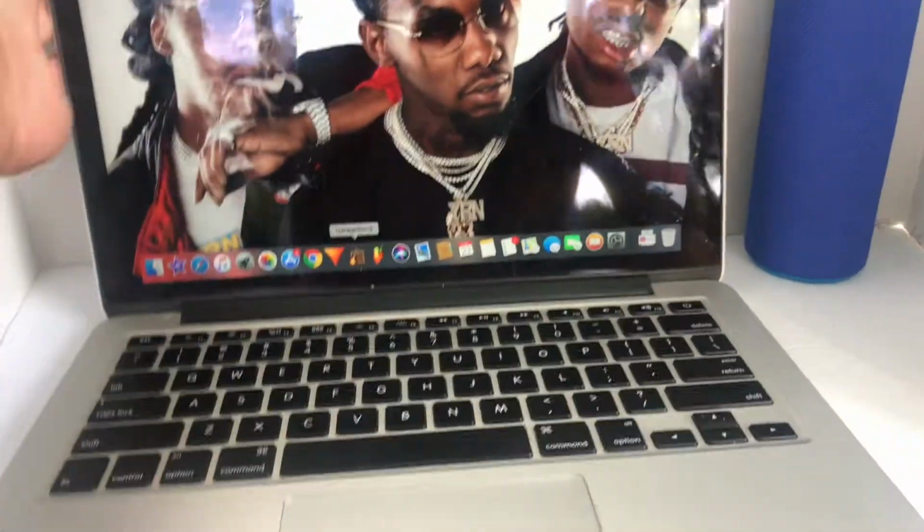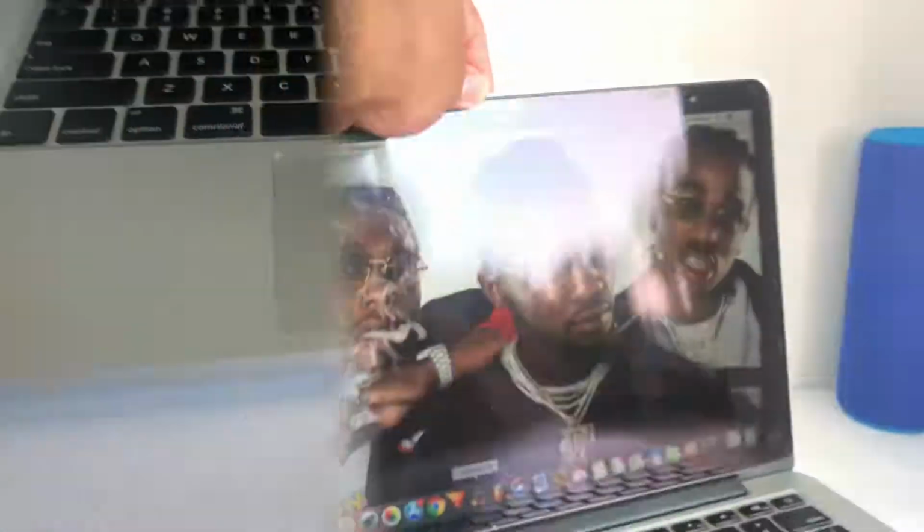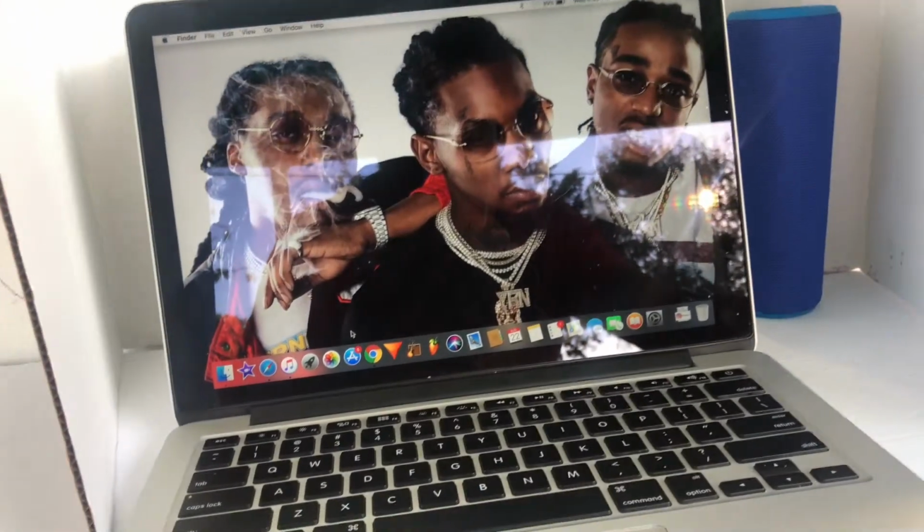The weight of this laptop, it's not that heavy. It's as heavy as a high school book, like one of those history books. That's how heavy it is. About the performance, it's not too slow. It's not laggy. It's all right. Overall, the performance, speed-wise, it's pretty good.